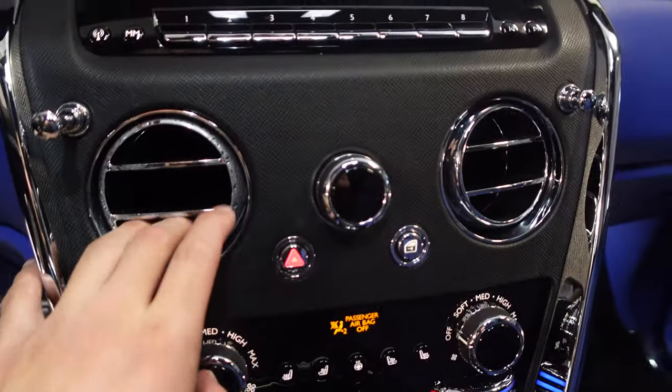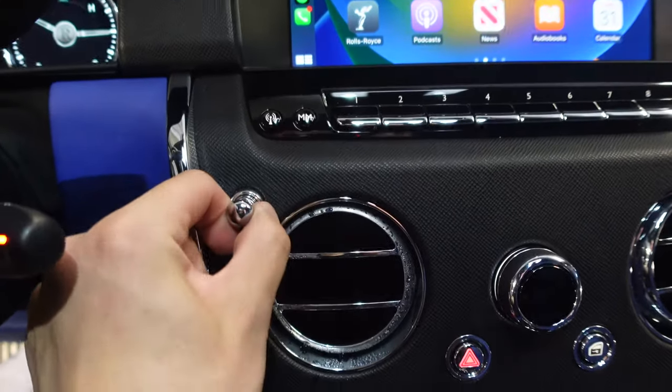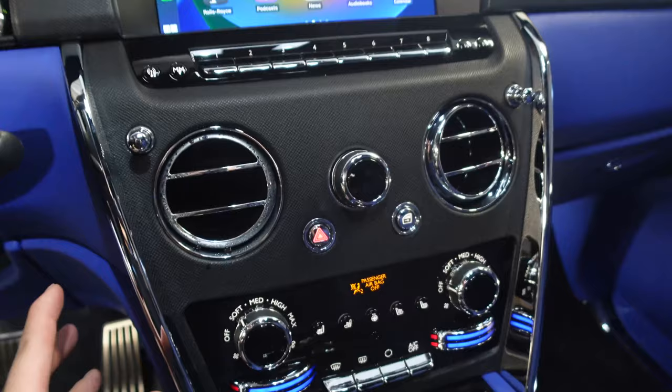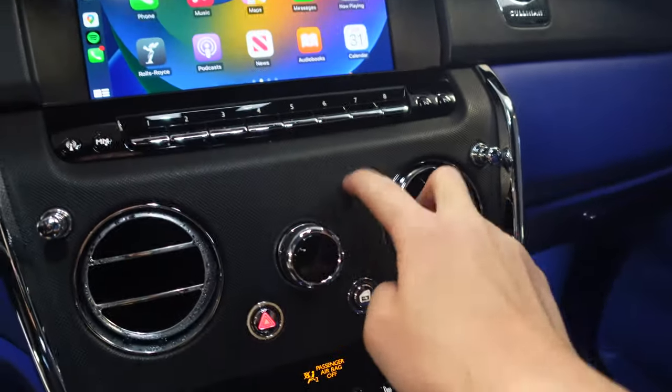Coming down, we've got these air vents, volume, door lock, hazards. These are the push-pull. The stoppers, that's metal. It has a very nice feel to it. See, that's the little details. That's what makes this truly special. It's like a textured leatherish surface.